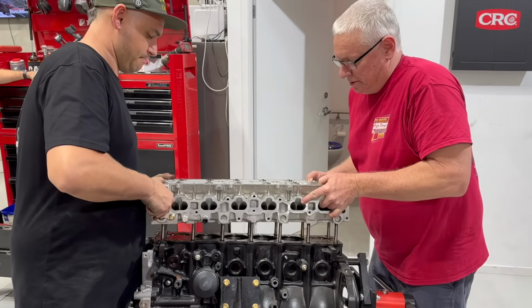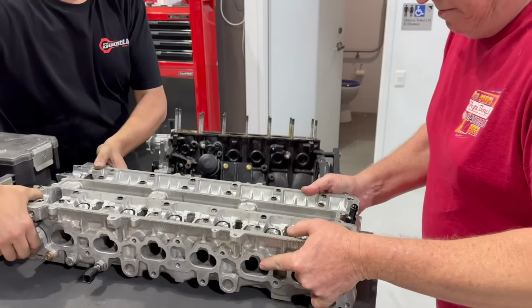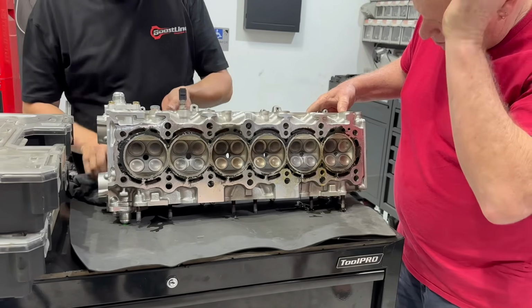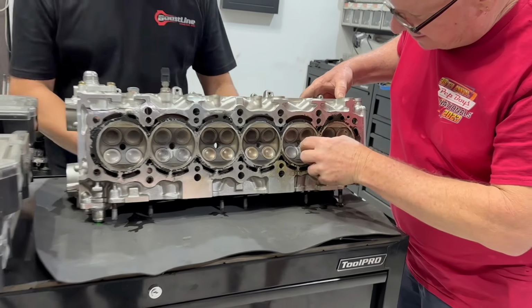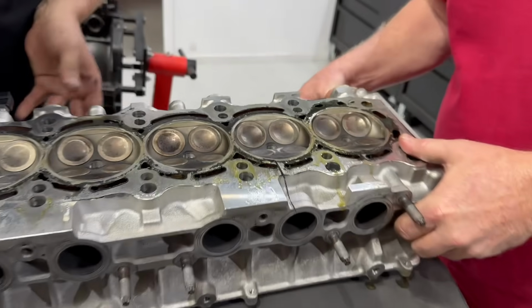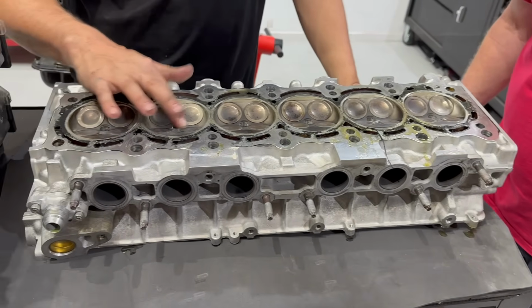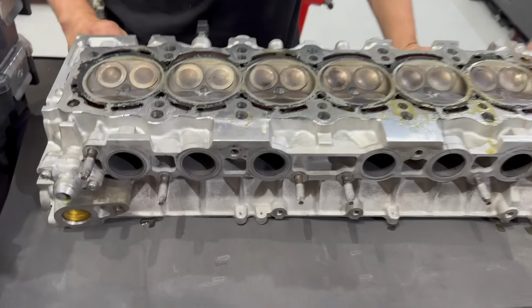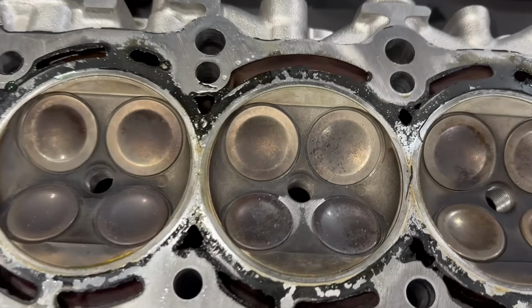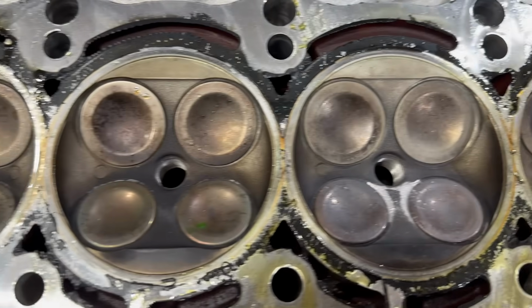Sweet. Straight up. Problem. Toss the head. Kyle was bang on the money. Oh, she's been hot. Very hot. So let's reuse those valves.